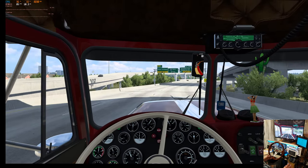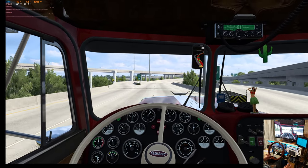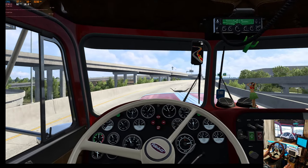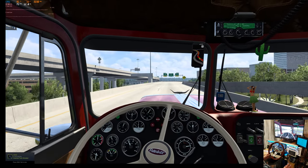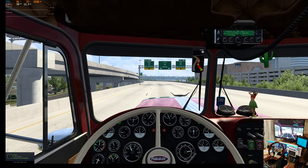Shouldn't have said anything. That's probably the bridge getting close. Oops. Stay on the road here. Oh, there's... I keep left there. That's all we've heard her say.